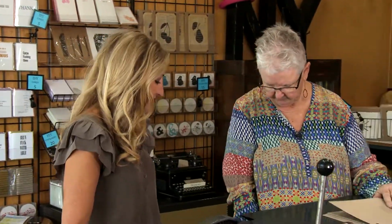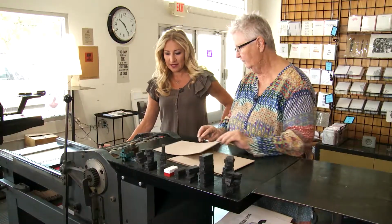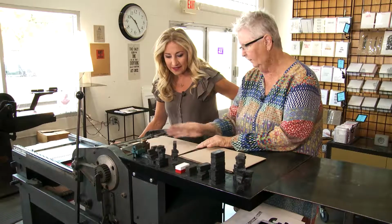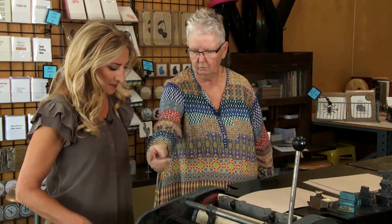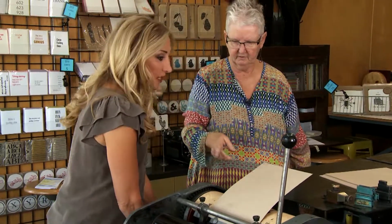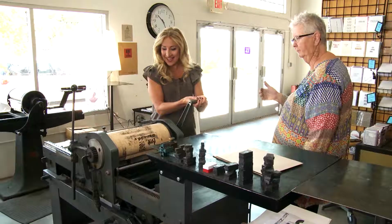You have to put your foot on that pedal right down there, and that raises these. Then we're going to slide the paper right in there. There's a guide here that holds it, and you can let it go now. Now it's holding it. So now you roll it, and you're going to walk all the way to the end. Do I just roll it? Just roll it. It does all the work. You can keep rolling it.